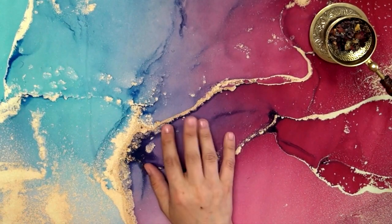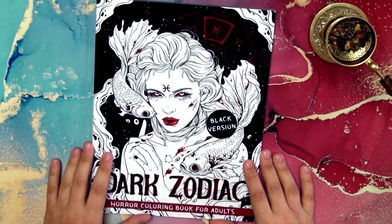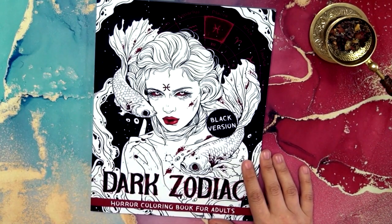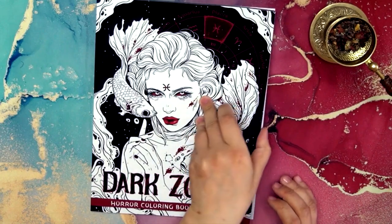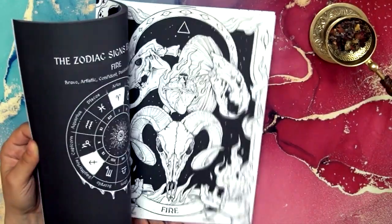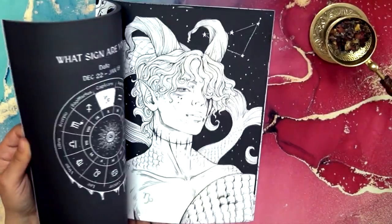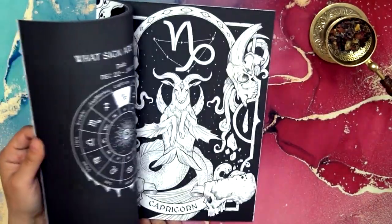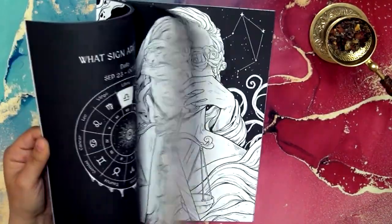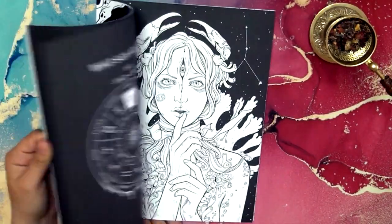And last but not least is the Dark Zodiac by Crook. They also have quite a few books out by now, and they are really famous for their gory style. So this is a really unique approach to the Zodiac theme. That is why I got this book. Well, it's not as gross and gory as most of their books. Well, it's still pretty intimidating if you're not into such things. But it has black backgrounds and a very interesting style. So yeah, it attracted me.